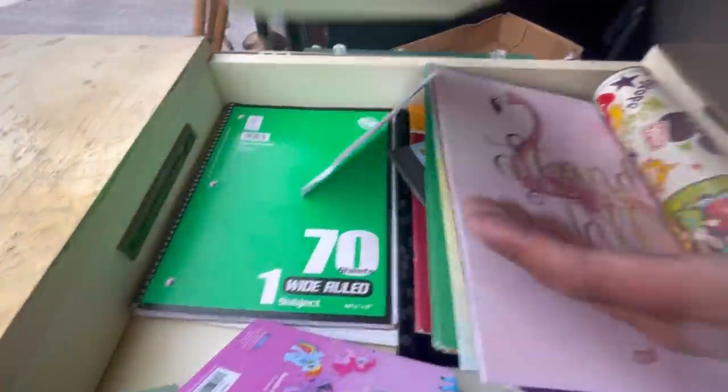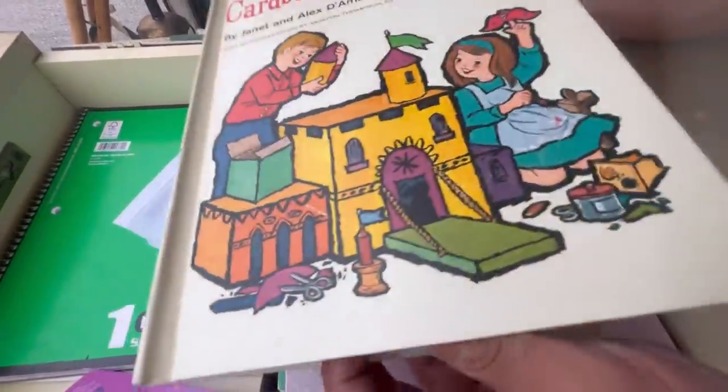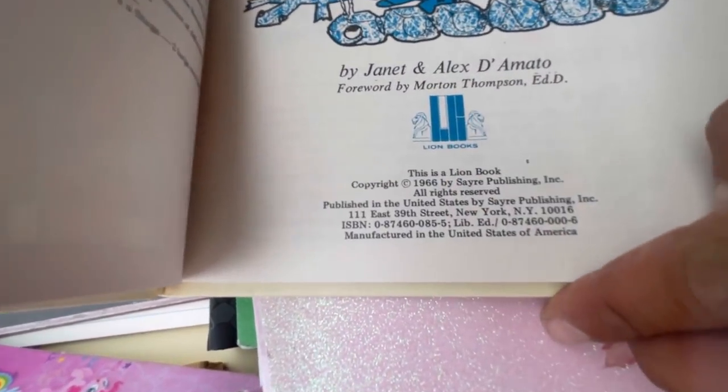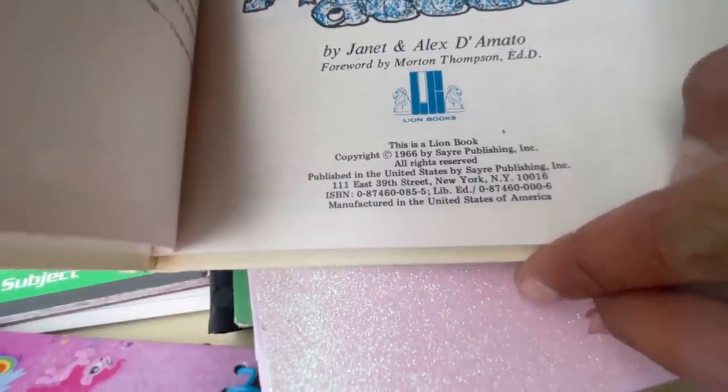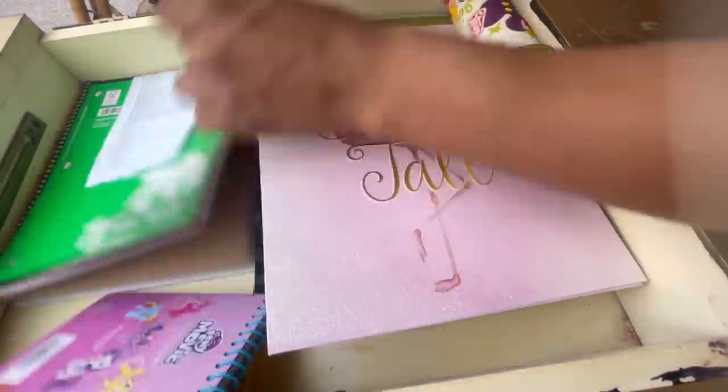Okay, I did see this old book here. What do we got here? Cardboard carpentry. Let's see what year it is. Oh, it looks dead stock. It feels dead stock. Wow. Oh, it smells good. 1966. Nice year. Cardboard carpentry, brand new book. We've got to look that up, guys, and see what that's going for.